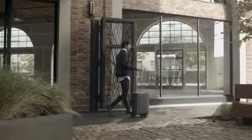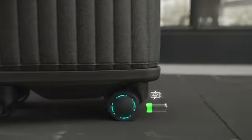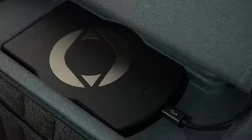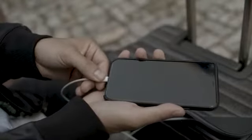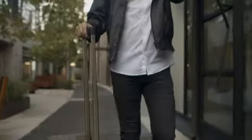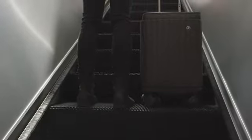Our patented electric-generating spinner wheels and suspension system provide a light, smooth, rolling experience while providing continuous power. No more outlet campouts. No more dead batteries. 10 minutes of roll time is equivalent to 1 hour and 10 minutes of extra talk time. Enjoy travel fully charged and tether-free.